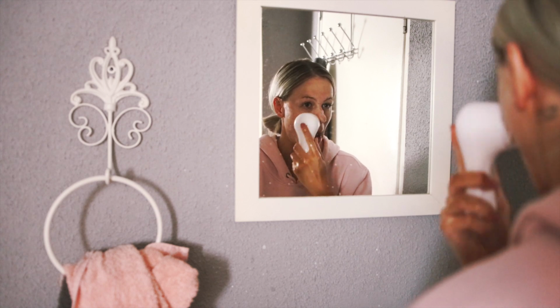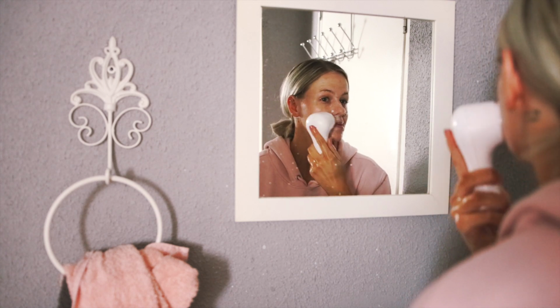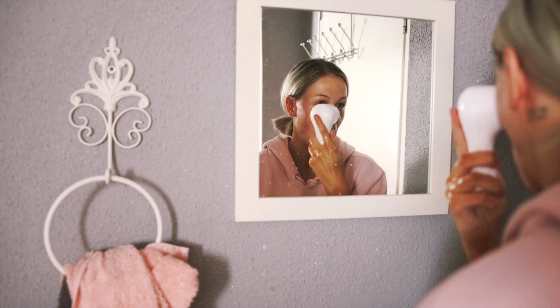And I really apologize for the toothpaste little marks on the mirror. I had a rough teeth brushing session this morning.